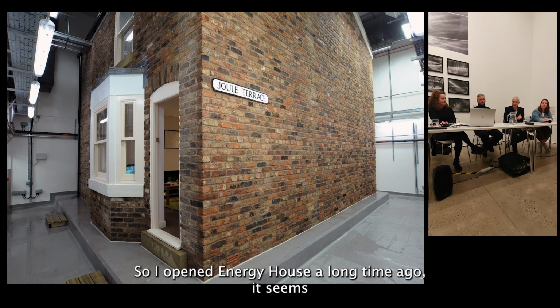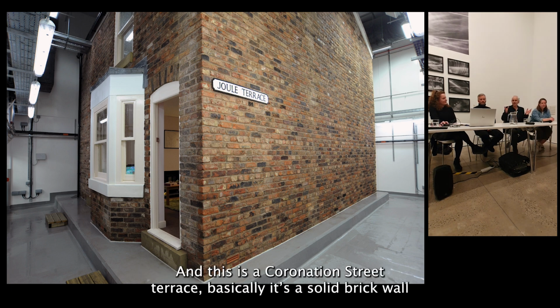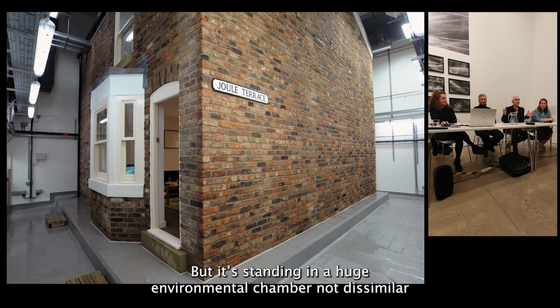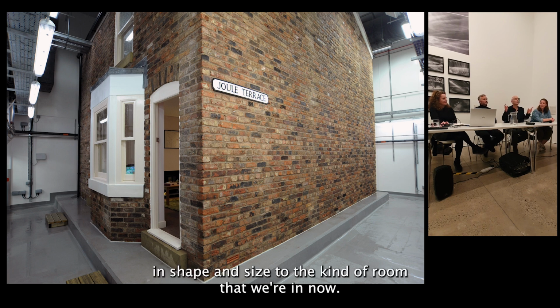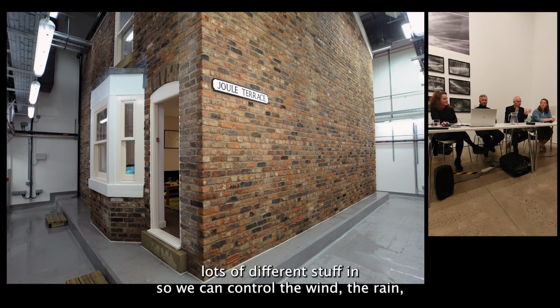So I opened Energy House a long time ago, it seems. And this was our first foray into building performance. And this is a Coronation Street terrace, basically. It's a solid brick wall, end terrace with a building next to it, but it stands in a huge environmental chamber, not dissimilar in shape and size to the kind of room that we're in now, and colour actually. It's a big, bright white chamber that we can do lots of different stuff in.